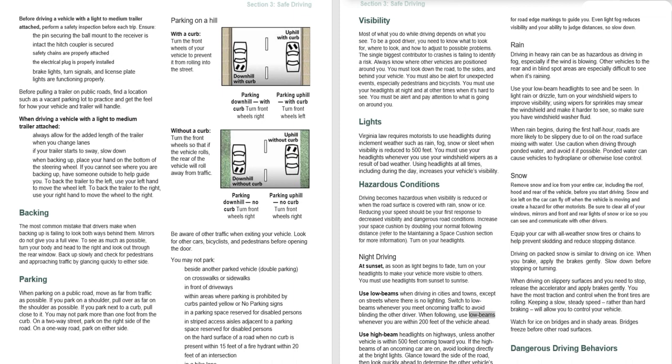When following, use low beams whenever you are within 200 feet of the vehicle ahead. Use high beam headlights on highways, unless another vehicle is within 500 feet coming toward you.